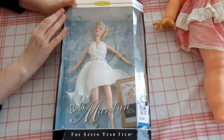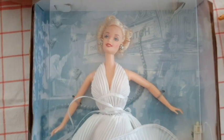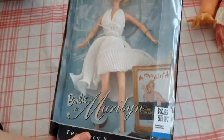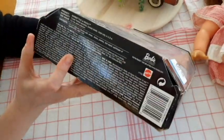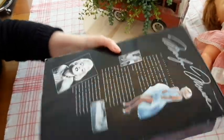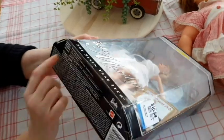Mattel actually did really nice with these Marilyn Barbies. There's the Seven Year Itch one, obviously. And this came out... I got it for $10.99 less 30%. When did this come out? Let's see. What's the date on this guy? You don't have a date on this? I thought this was about 10 years ago, I'm guessing.